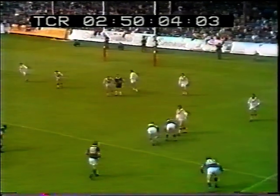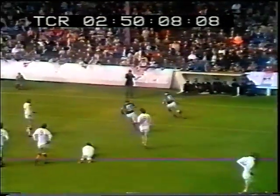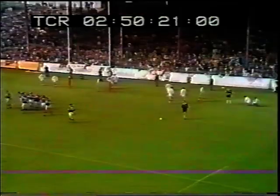Alan Smith is in, who has been working, coming seeking play, gets the try that is being wanted, and young Dickinson very happy about that one. Let's have a look at that one.